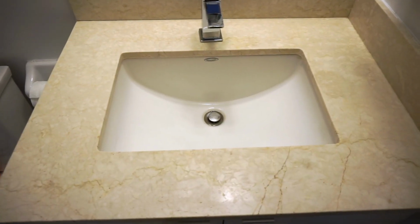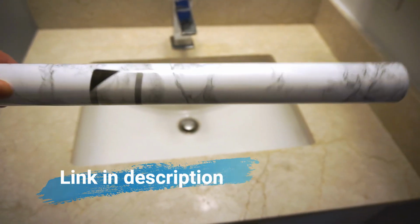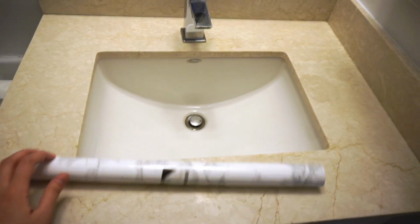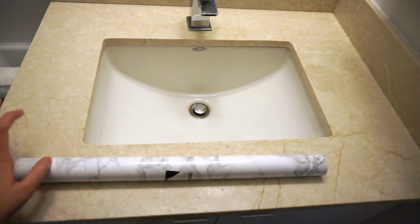Now that the tiles are done, for the counter, I'm going to be using this marble vinyl sticker, and it's going to make it look a lot brighter and get rid of this yellow ugly hue.